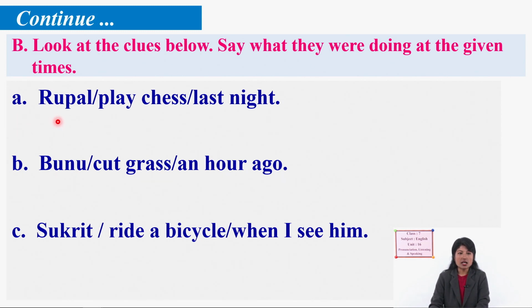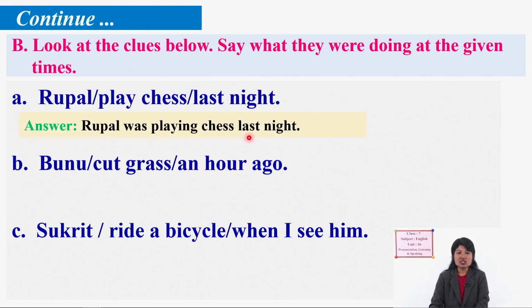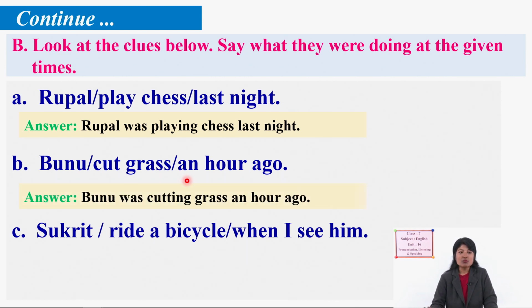Answer. So we can write like this. Rupal was playing chess last night. Did you get that? Okay, good. So what would be the answer of number B? Bunu cut grass an hour ago. How can we rewrite the sentence? Okay, yes. We can write this like Bunu was cutting grass an hour ago.